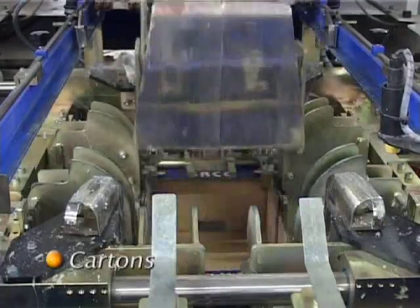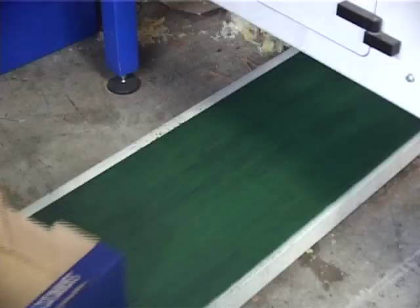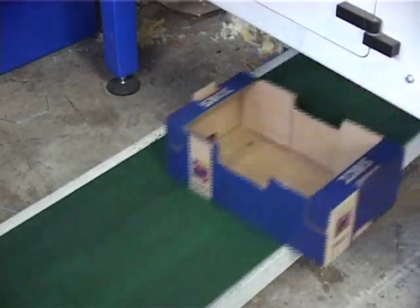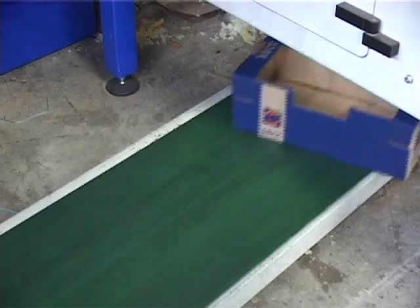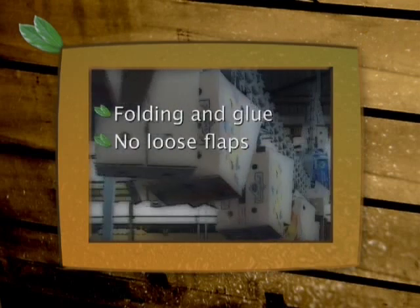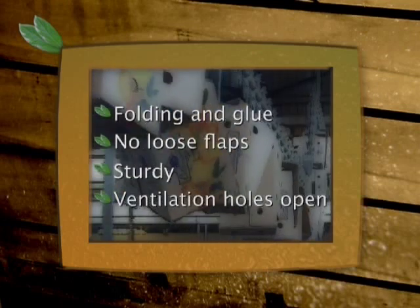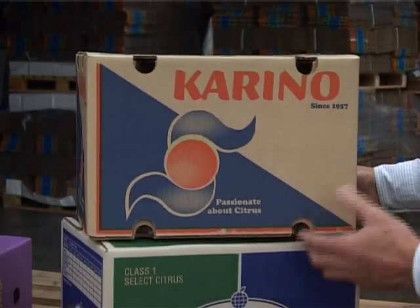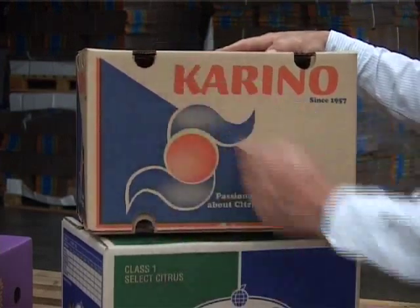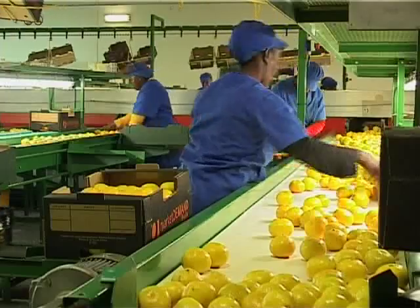Before packing fruit into a carton, you must make sure that the carton is in a fit state to be used. In most packhouses, cartons are folded and glued by the carton erection machine. As a packer, check that the carton has been glued and folded properly, that there are no loose flaps, and that the carton is sturdy. Also check the ventilation holes of the carton. These must all be open, with a little piece of carton that closed them originally being punched out. Place the carton next to you on a flat surface where you can easily reach it.